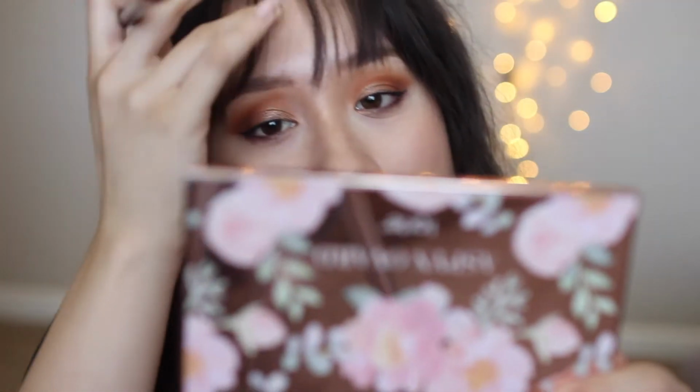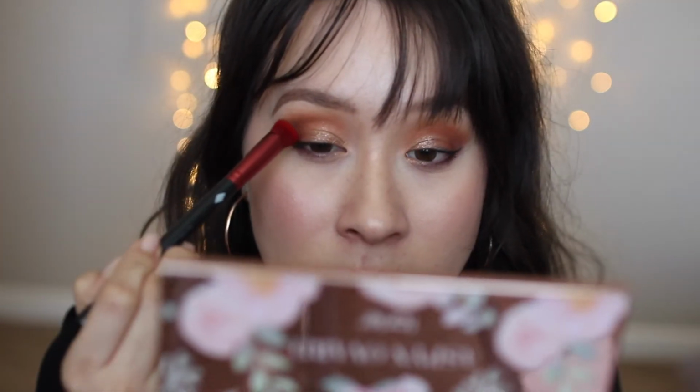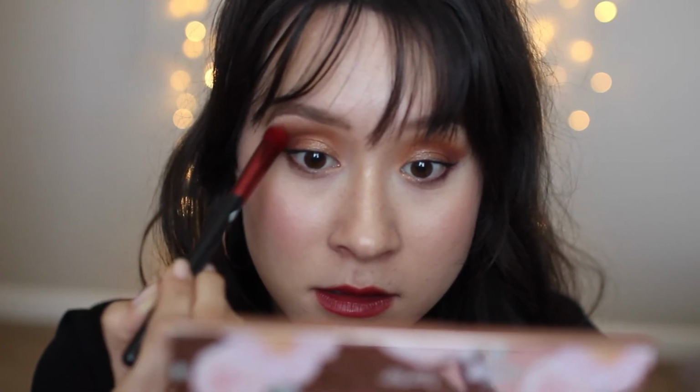So it's a good matte brown color, and we'll just put it on the outer crease. Well, it's doing something. It's definitely making it darker. This brush did a good job of picking up a lot and evenly putting it on the outer corners. So that is all that I got in my Ipsy glam bag.